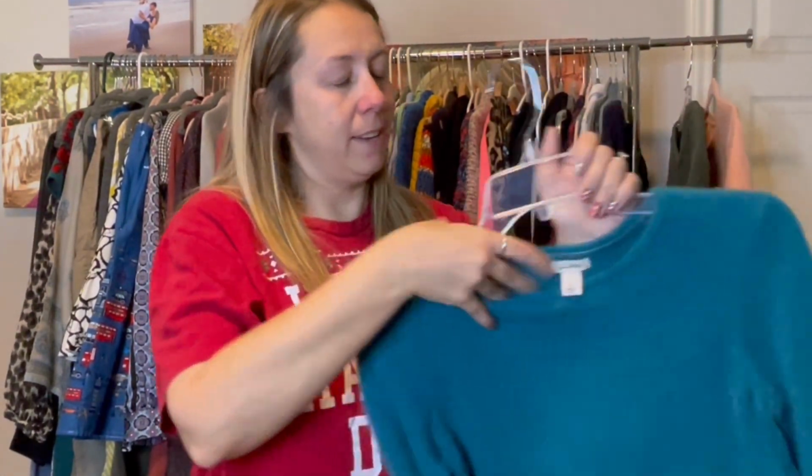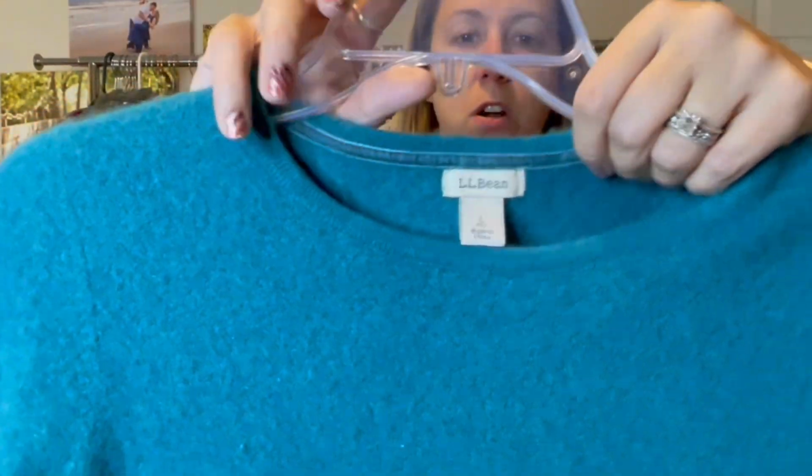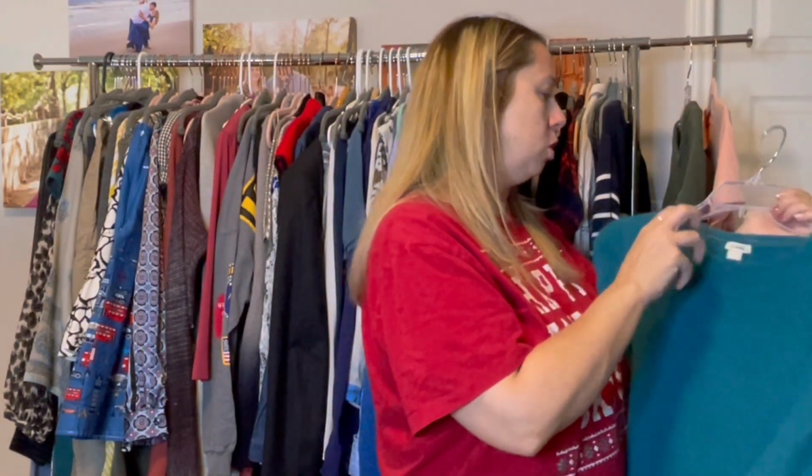And next is this LLB. I forgot what his name is. And this is 100% cashmere and it has no holes. Blue, tealish. Very pretty. So, did I say the size? Size large.